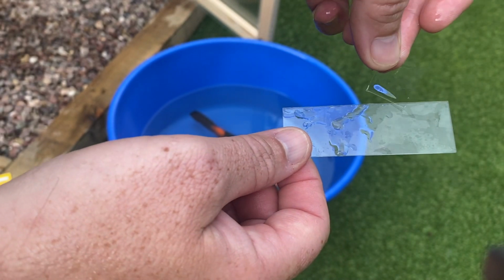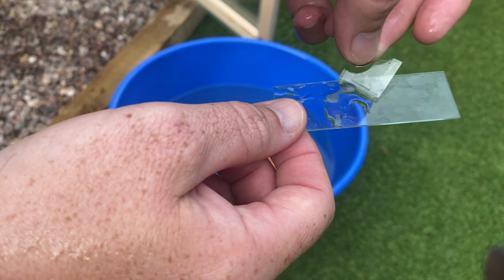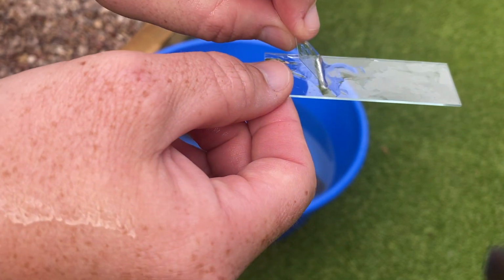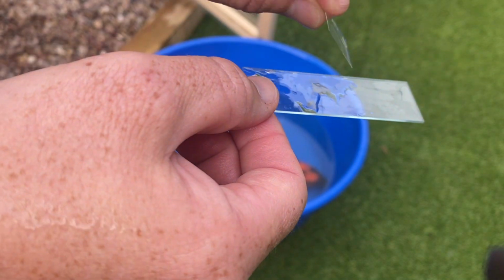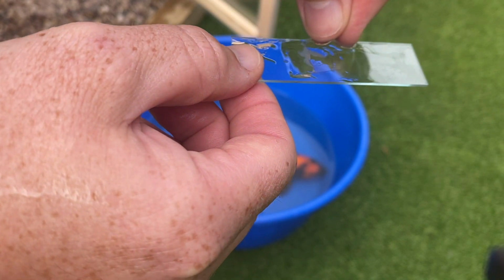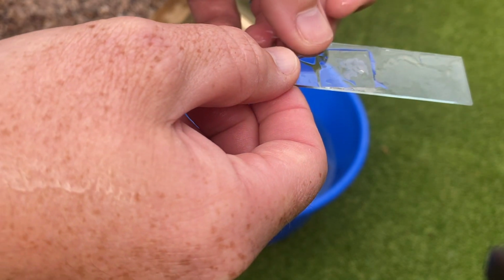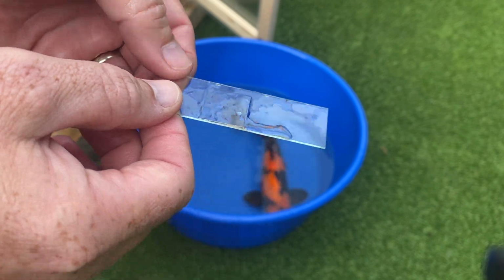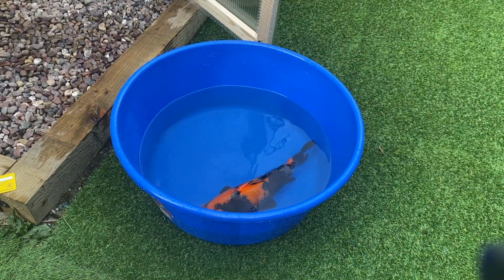As you can see, a little bit of mucus, try and get into the middle of the slide. And a bit of water as well. And then just put the slide straight over the top. So you've got the mucus in the middle of the slide just there, as you can see. I'm going to leave the fish in the bowl for now. And we'll go and look on the slide.